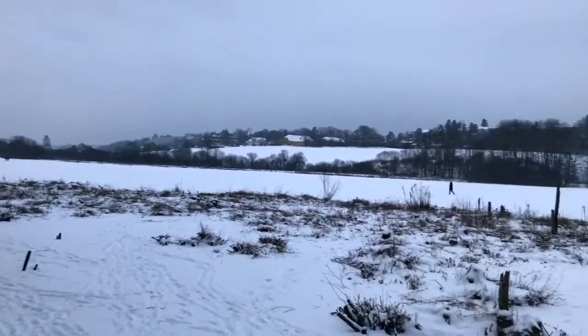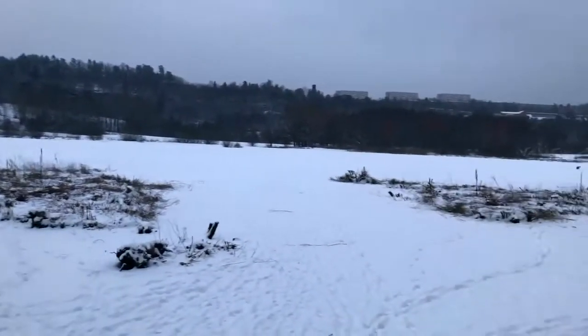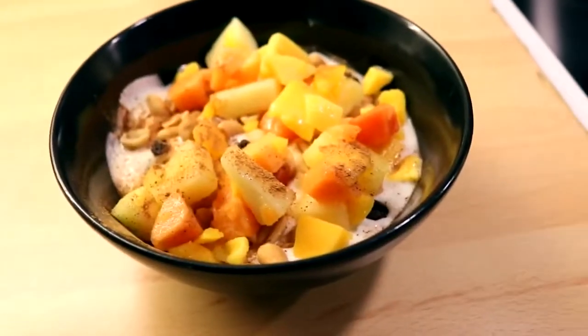Another day, another 5K. This feels incredible. Ooh, I feel fantastic right now. I almost forgot to show you guys. Here is my post-workout snack.